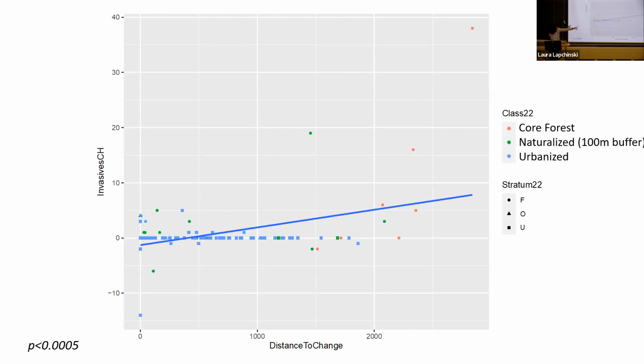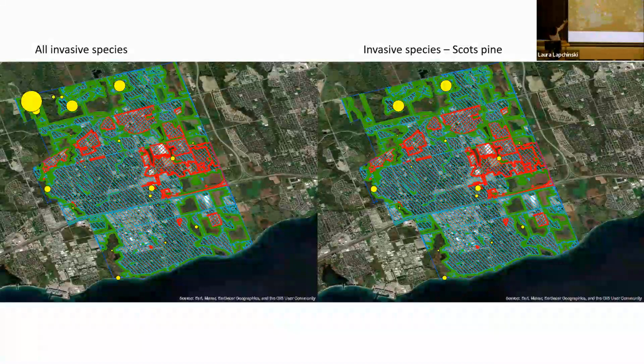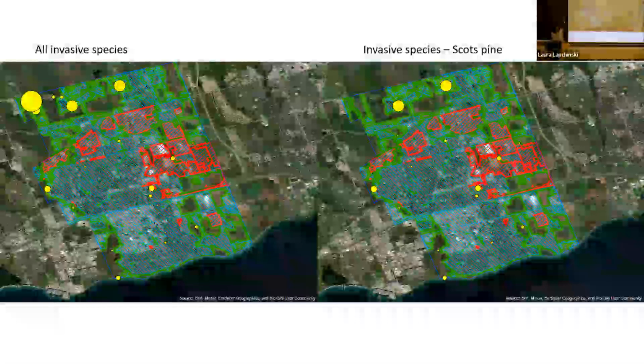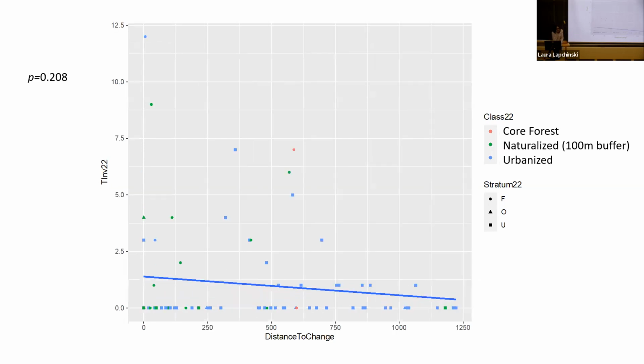So there are many more invasive species further away from land use change. That's because of Scots pine in these forested areas that are far away from land use change. So when we remove that, there's not really anything significant. But I noticed this kind of downwards trend within the first kilometer. So if we isolate that, it's not very significant, but there is a downwards trend.